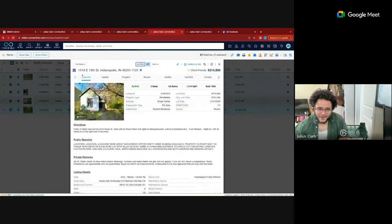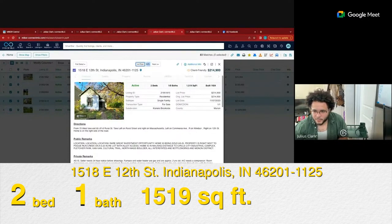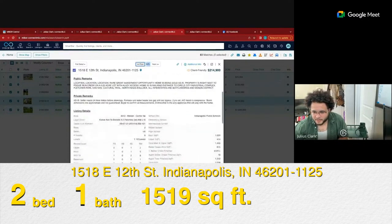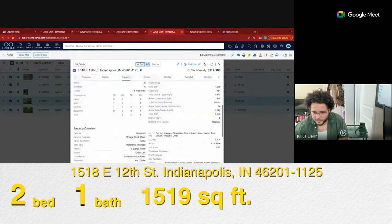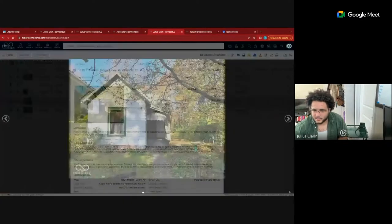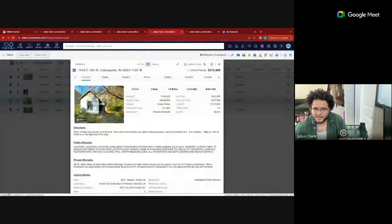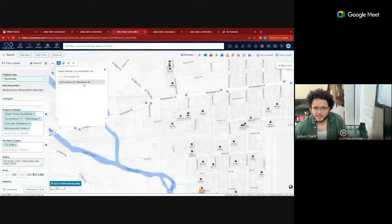All right, let's go on to our next one at 1518 East 12th Street. This one's got 2 beds, 1 bath, 1519 square feet. How many acres are we on here? We are on 0.22 acres. I'm not minding that. The real reason that we're interested in this house is not the house itself. As you can see, we don't even have any interior photos. And that is because this house is being sold for its location.